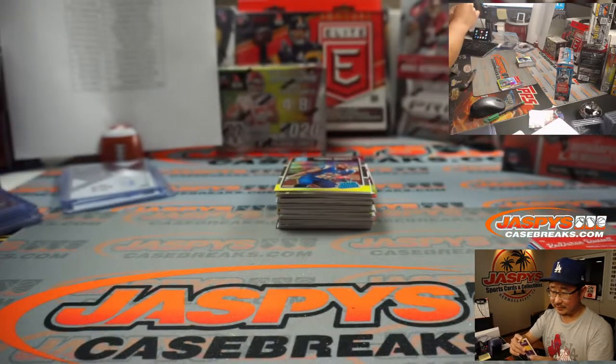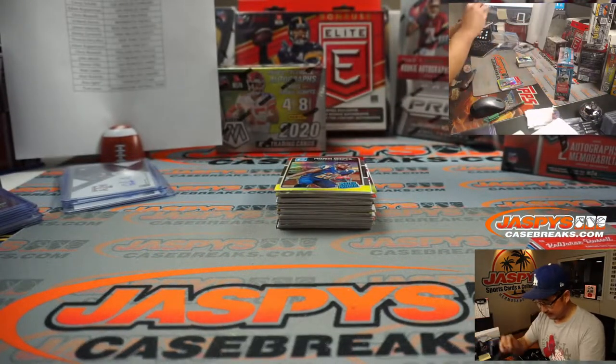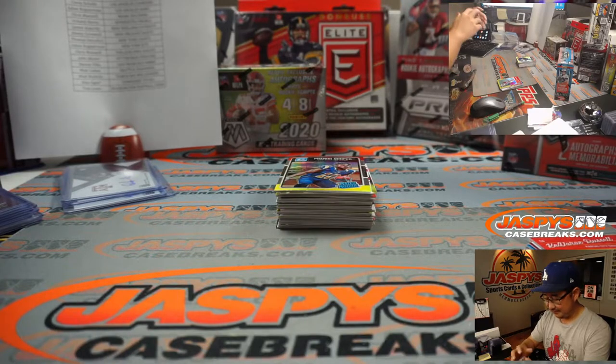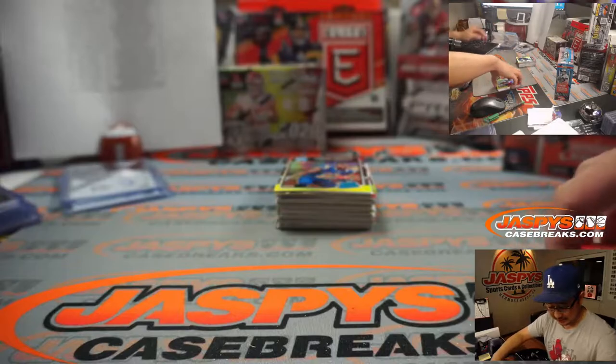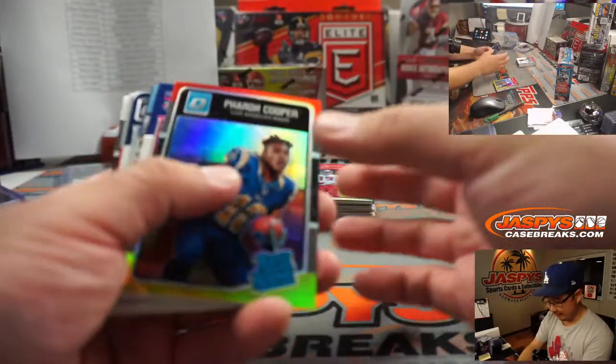Minnesota Vikings relic. Yeah, but there's actually reasons for a lot of these trends. Laquan Treadwell relic, Vikings, Richard Shores.